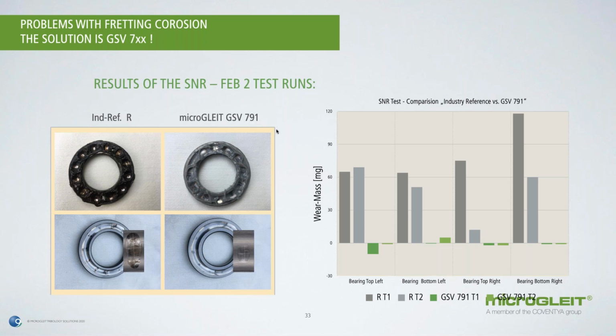What you see here is the comparison of the industry reference and the new product GSV 791. The gray bars are showing the wear mass, so what was extracted here, of the competitive. We made different tests, and we checked the bearing top left, bottom left, top right, and bottom right, because we had 2 bearings and each bearing had 2 of these rings. And what we see, test 1 and test 2, is that both tests are at a similar height. And compared to GSV 790, you have no wear.